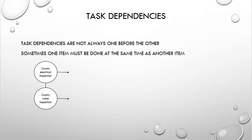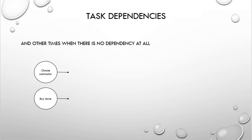However, there are other times that the two tasks must be done at the exact same time. The inspection for electrical and the inspection for water, if they have to be done together, that's a task dependency. Must be done simultaneously. However, there are other times when we don't have any dependency at all between the two tasks. Understanding these tasks and their dependencies will let you go through and schedule the timing when each and every one of these things needs to be accomplished in project management.